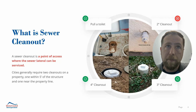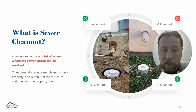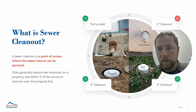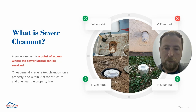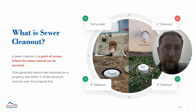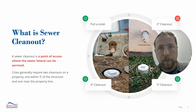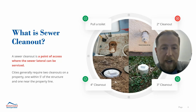And if your house was built in the 70s or later, you're going to have one of these somewhere that was installed, because it became normal practice to install them in the 70s onward. Now, if your house was built in the 1960s or earlier, you may not have one of these because it was not standard to install them. So if you didn't have one, how could we inspect? How can we gain access?